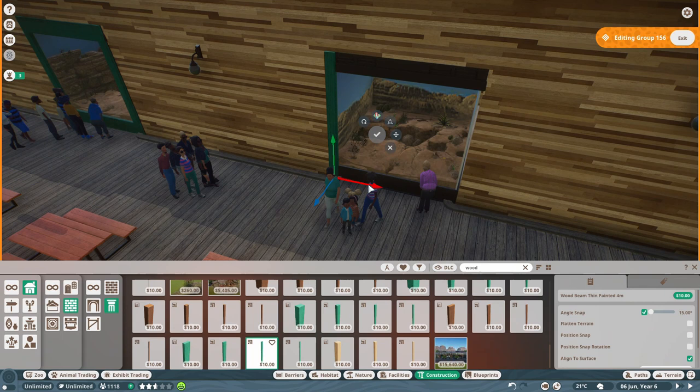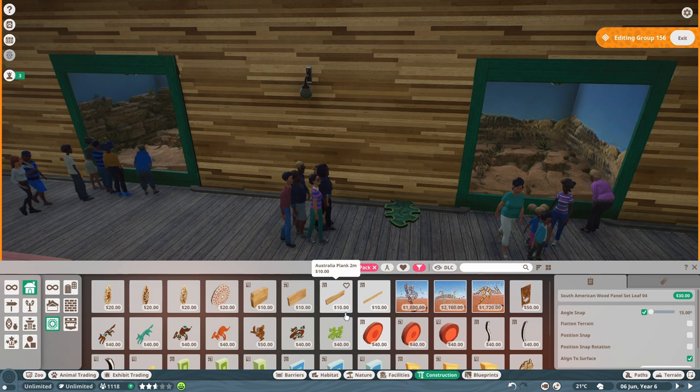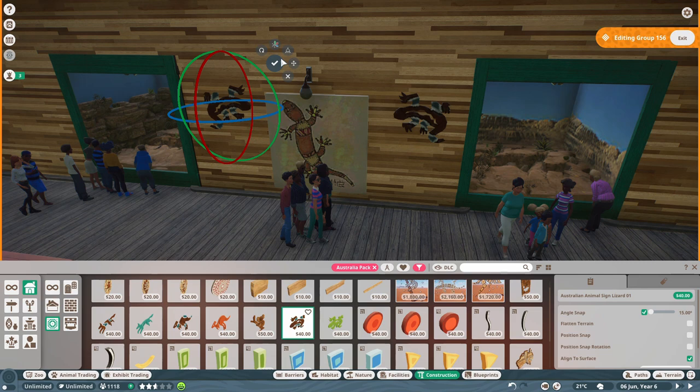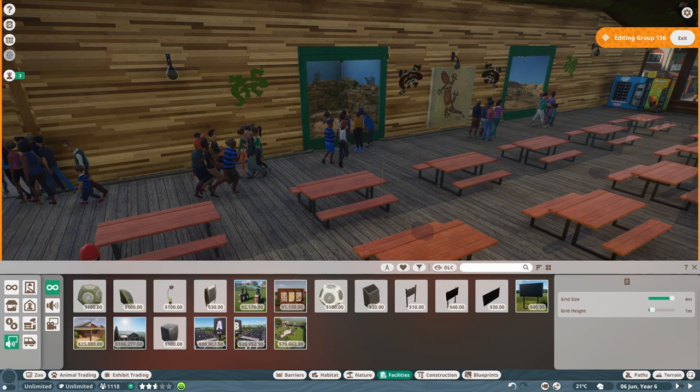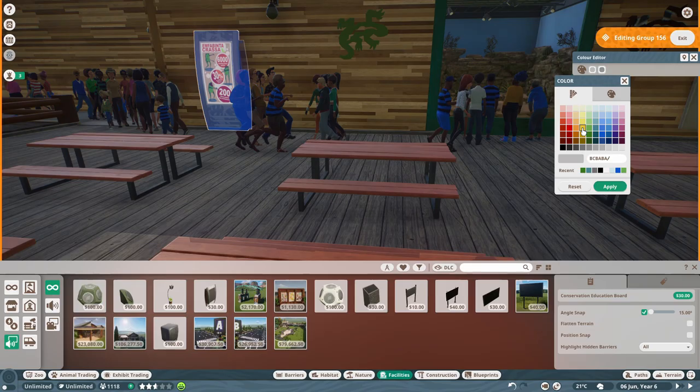In my mind, color matching and all that stuff just doesn't really gel together, so I just go with colors that I like. I like green, I like black, I like some blues, you know, stuff like that. So that's what I was thinking about. These are lizard and frog signs from the Australian pack, and that's what I ended up going with. I think they look really great. These are not Australian lizards, except for maybe the Gila monster, not too sure.